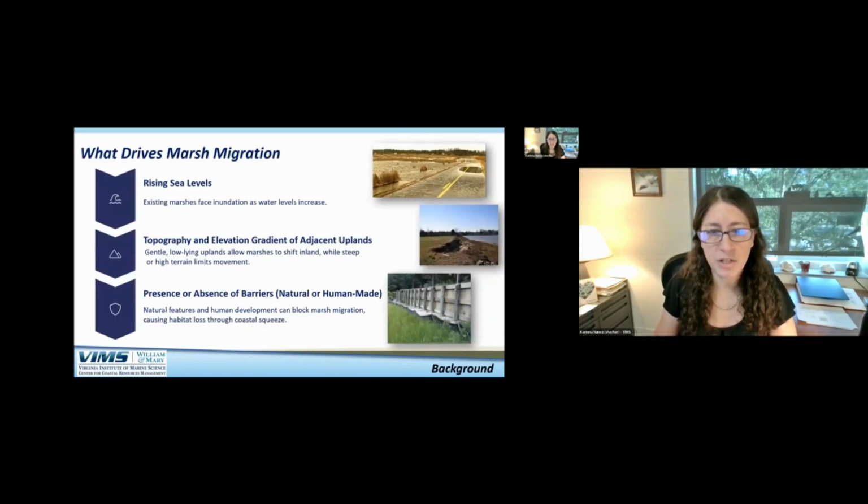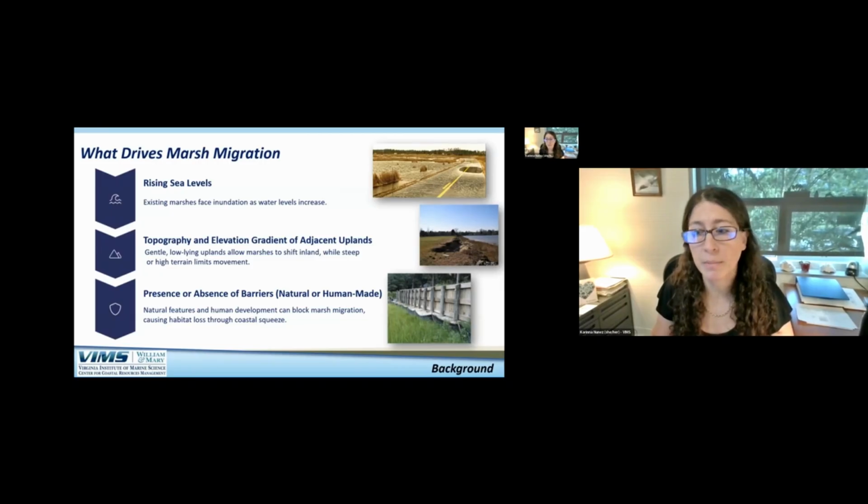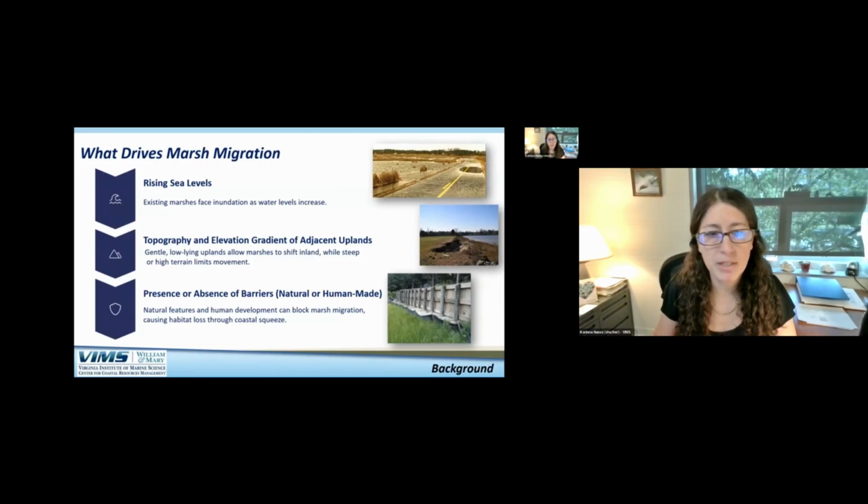Several key factors influence whether and how marshes can migrate inland. Sea level rise is the primary driver. As sea level rises, low-lying coastal marshes become inundated, and to survive, marshes need to migrate landward to areas of suitable elevation. So the topography and elevation gradients of adjacent uplands are very important. The slope and elevation of the land adjacent to the marsh determine whether migration is physically possible.